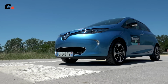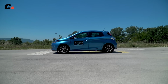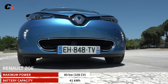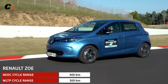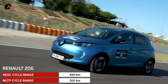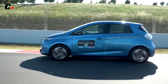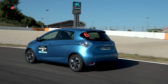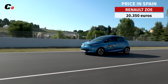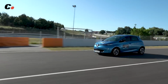Renault Zoe, a veteran electric car on sale since 2013, is a 4-meter compact hatchback that recently received a 41 kWh battery in place of the former 22 kWh one. With this new battery, the Zoe homologated a 400 km net range, but under the WLTP protocol this figure is reduced to 300 km. The engine has also been improved and now announces 80 kW. In Spain, the Zoe is available in 3 different trims starting from 20,350 euros when you buy the car and rent the battery, or from 27,850 euros if you buy both car and battery.